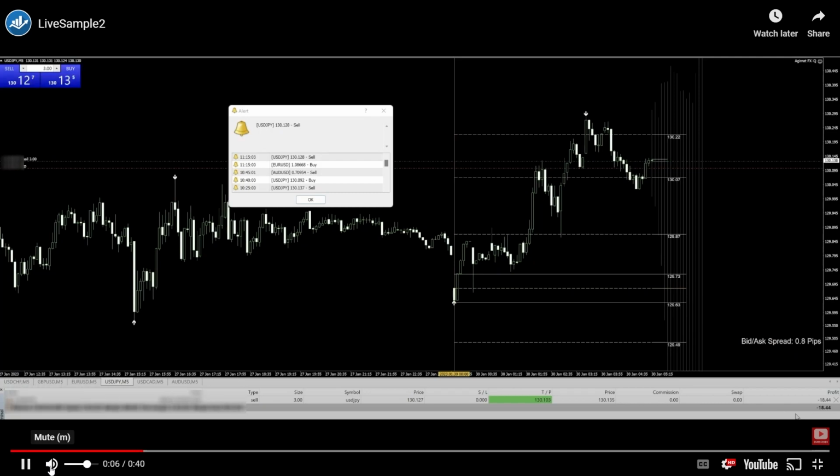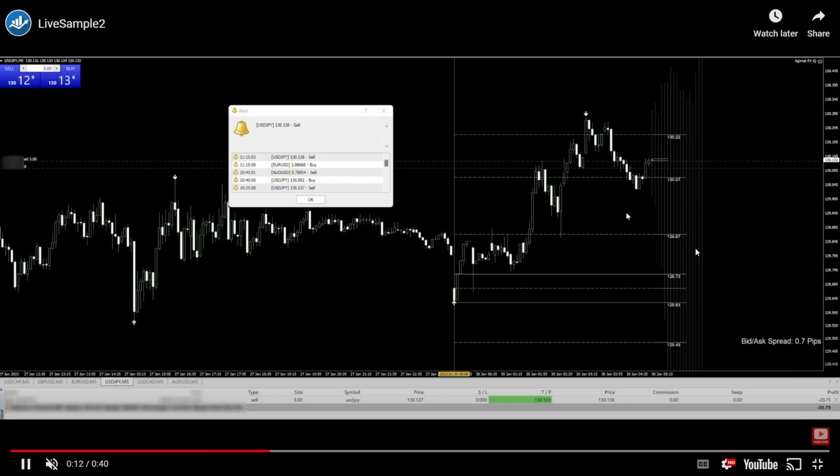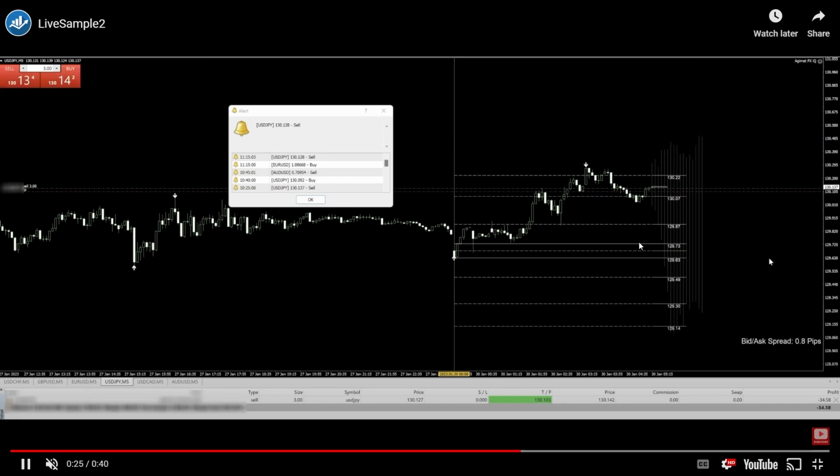But for some reason, he's opened this trade and he gets them all somehow. There is some drawdown though in his trade, which is perfectly normal to have in a system like this. But look how small the take profit is. And he's doing quite a big lot size, so three lots. Now, in this situation, I'll pause it right now.